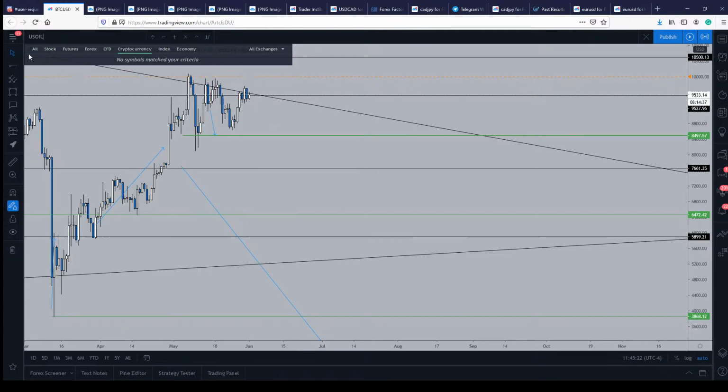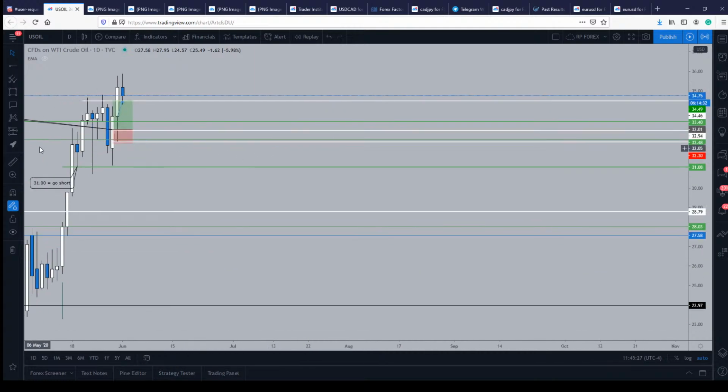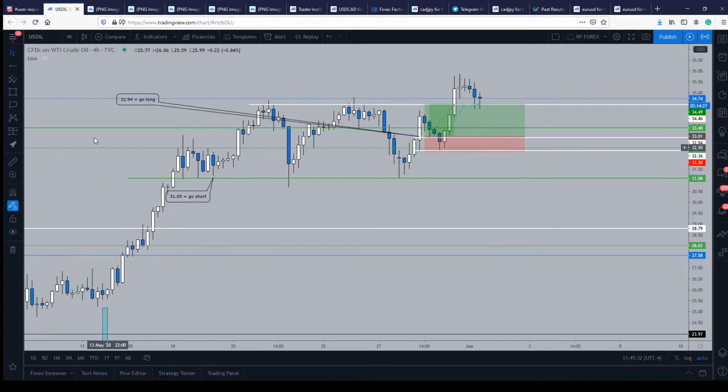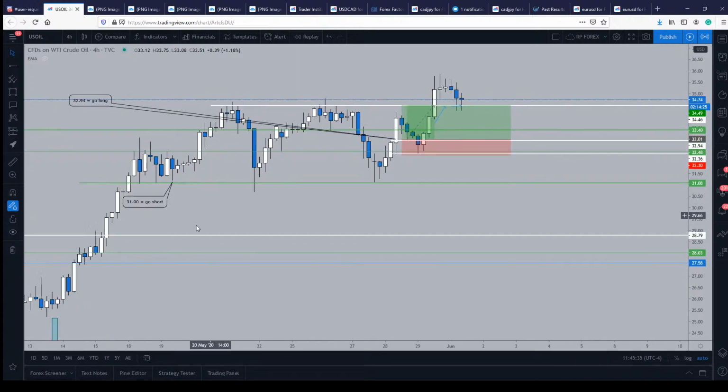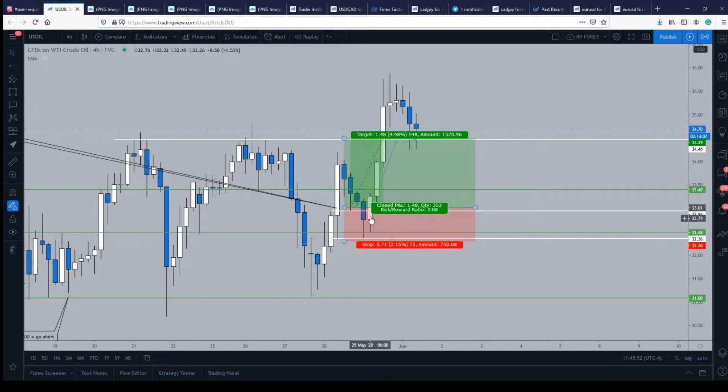US oil, our best friend. So let's give this a look. Now, last week we gave a simple long idea. We get a close above 32.94, you go long. A bullish close, you can see we had a huge push up. And whenever you have a huge push up, you want to wait for price action to come back down. Price came back down to 32.94, and then it printed a bearish hammer and then a bullish hammer. So you should have taken the long from this and could have made a nice chunk of profits.